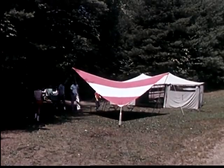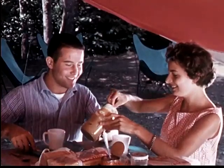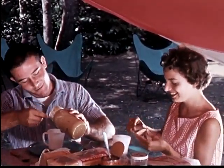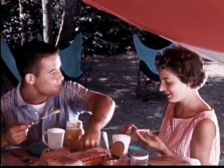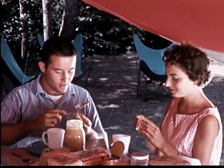When Charlotte sounds the dinner gong, even tales about the big one that got away have to wait. A colorful cotton fly stretched overhead as a handy roof gives today's outdoor diner welcome protection from sun or rain. Food never tastes better than when served out of doors.